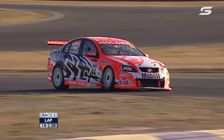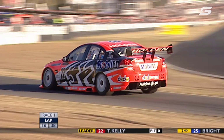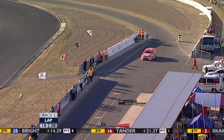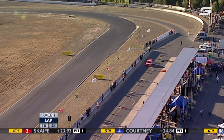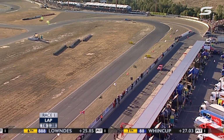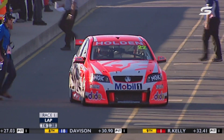On board with Craig Lowndes. It's remarkable, isn't it? Even with the long front straight, long back straight, the two short shoots in between, they're still really busy. Todd Kelly comes in, only him and Jason Bright yet to complete their compulsory pit stop, so we can tick off Kelly and see where he rejoins the race.